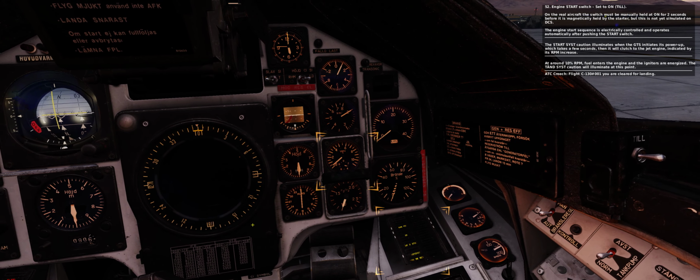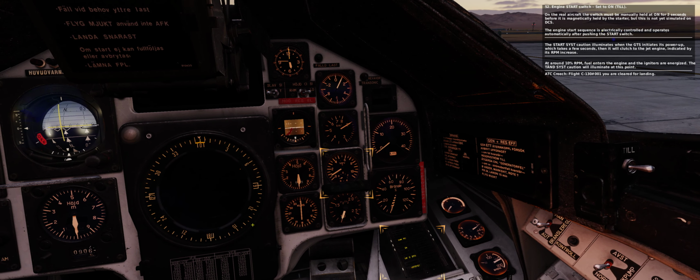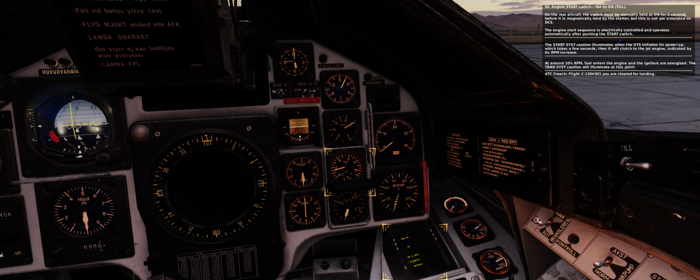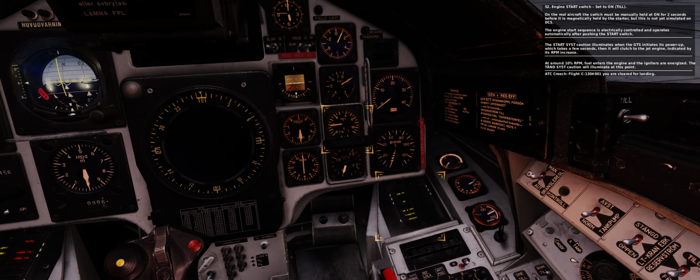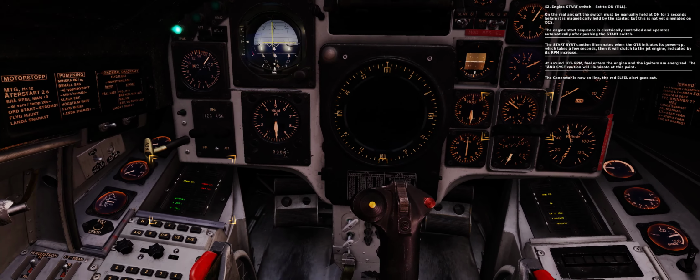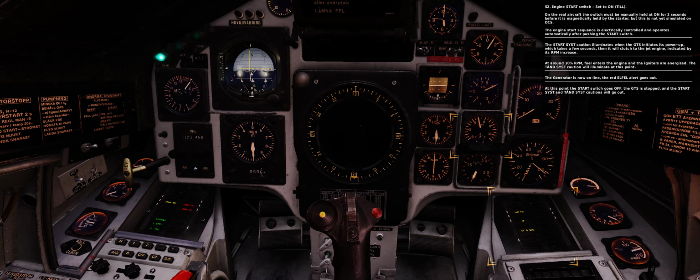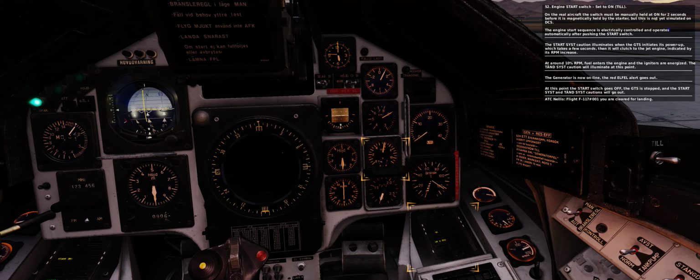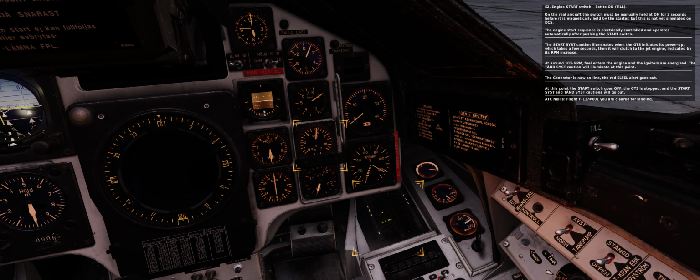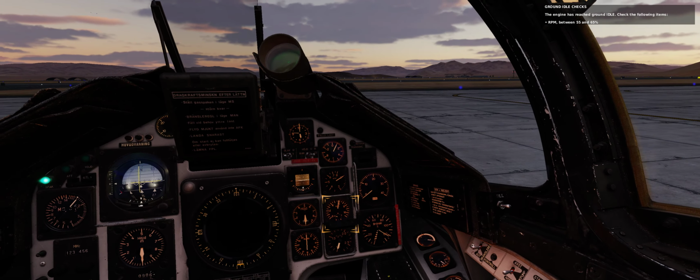At around 10% RPM, fuel enters the engine and the igniters are energized. The tan sys caution will illuminate at this point. The generator is now online, the red ELFL alert goes out. At this point the start switch goes off, the GTS is stopped, and the start sys and tan sys cautions will go out. The engine has reached ground idle.